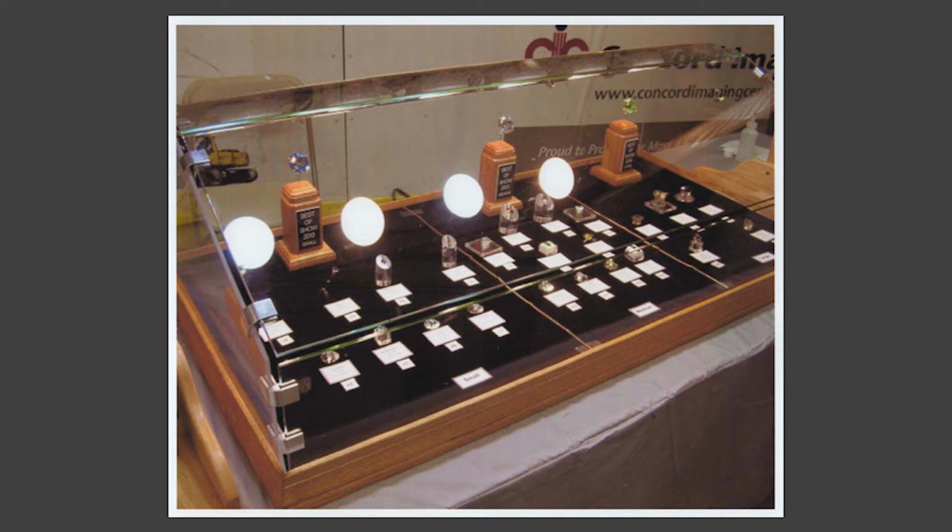Now we go to our other part of the show, which would be competition. We have people in the club that cut stones, and they like to show them, and they also put them on display, and it's like a little contest. So people can go look at this case, they're all numbered, and they can put a number on which one they like the best.